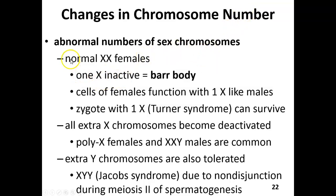Normal females have 2 X chromosomes. One X chromosome is called a Barr body. It's just an inactive chromosome. So females have one X chromosome in each of their cells that is active, and the other one is inactive. Males only have one X chromosome, which is always going to be active. So if a female only has one X chromosome, they will just not have this inactive Barr body.